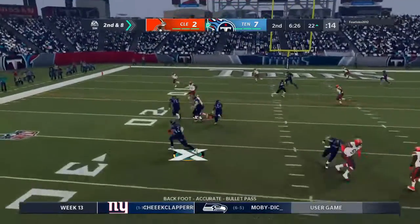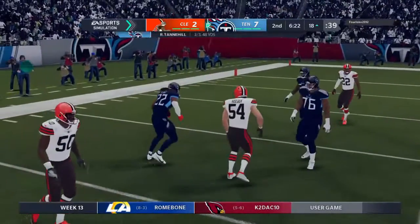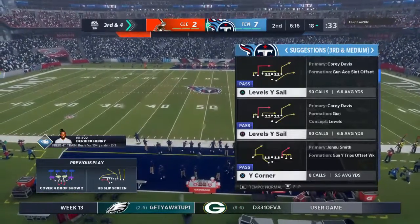Here's Tannehill. They set up the screen for Henry. And they'll bring him down at the 18-yard line. A good job defensively to hold that to 4 yards, and now it's 3rd down.